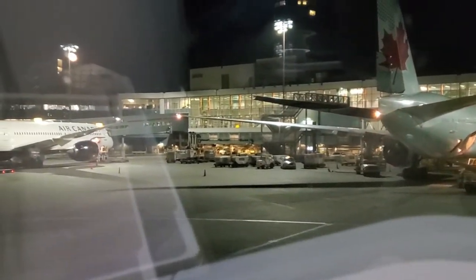This is the second international bank for Air Canada at YVR, as they have a few more ultra-long haul departures at this time, including Sydney, Brisbane, Auckland, and Delhi.